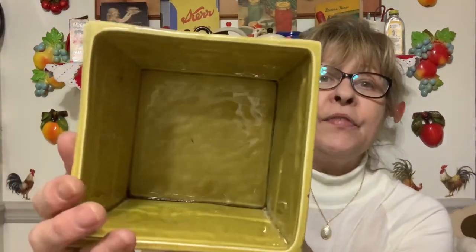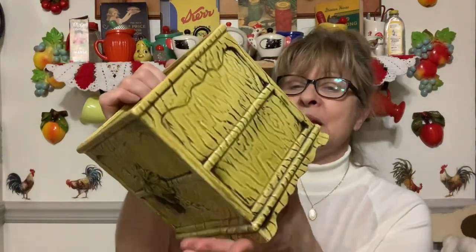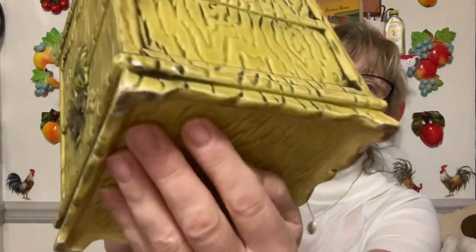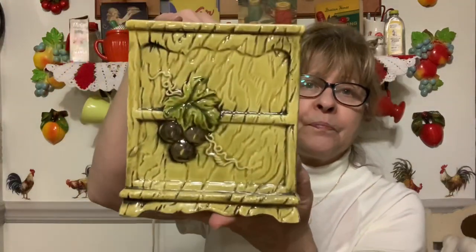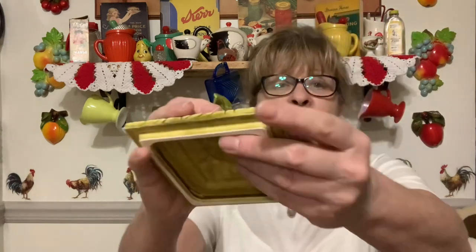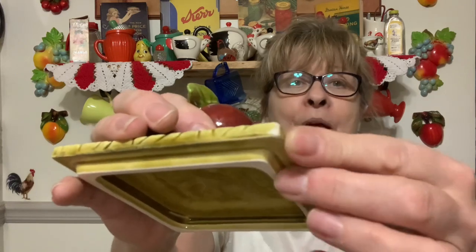Now, when I tell you these are in excellent condition, there's no chips anywhere on this one. I mean, I checked these out. There's a little teeny paint chip on the underneath of the bottom of the biggest one. And when I say minuscule, I mean minuscule. I checked all the lids. This one just has some wear. It's not a chip, it's just paint wear. But the apples and the leaves are all intact on the tops.